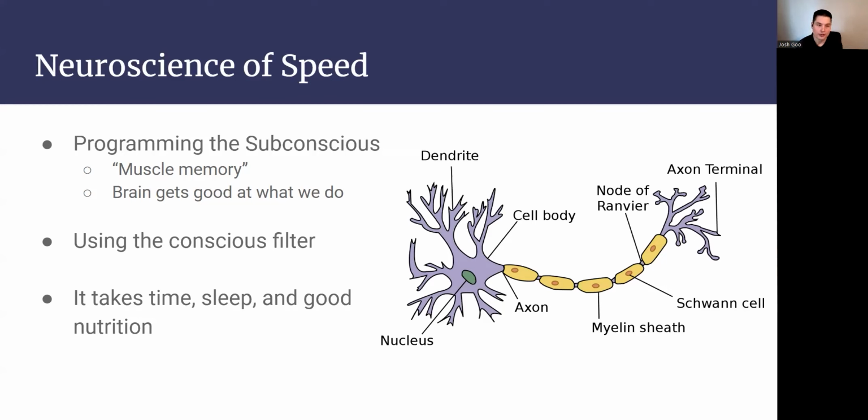The neuroscience behind how this works is basically summed up as: our brain gets good at doing whatever it's doing. Our subconscious just gets better at doing what it's doing. The reason for that is the myelin sheath and the idea of myelination. Our neurons are the things that fire and tell our fingers to move. When they fire, they send an electrical pulse through the muscles to get them to move. The more a neuron fires, the more the brain will build up a myelin sheath around it, which basically insulates that circuit so that it can fire faster.